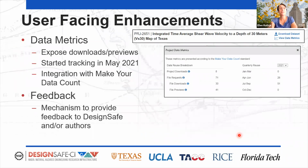The other two things that we've implemented are data metrics and feedback. So the data metrics, now if you go to each published project and you click on that view data metrics, you can track your data set with respect to downloads and previews. We just started tracking this in May, so about 4 or 5 months ago. And this is the box that will pop up.